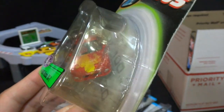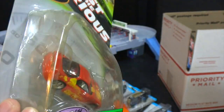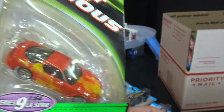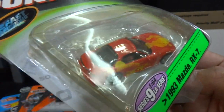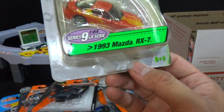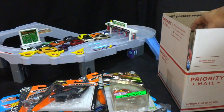And hopefully Hot Wheels will be introducing the RX-7 in their line really soon. And hopefully they'll be releasing a couple of those Fast and Furious RX-7s, because there have been a couple in the Fast and Furious movies. So this is the 1993 Mazda RX-7 from Too Fast, Too Furious.